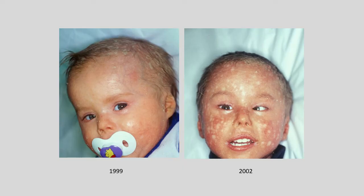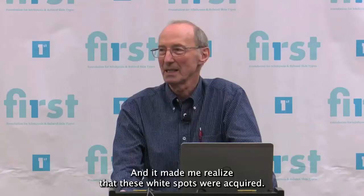So this is how I got clued into this. This was a young man who I saw in 1999. I thought he had CIE. When I saw him several years later, he had these white spots. And it made me realize that these white spots were acquired. They weren't part of the disease. And somehow, nobody had really noticed that before.